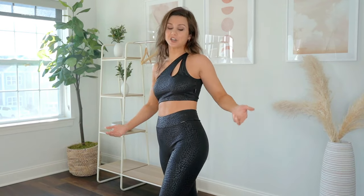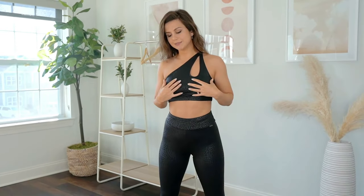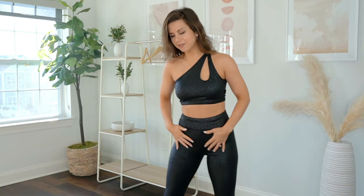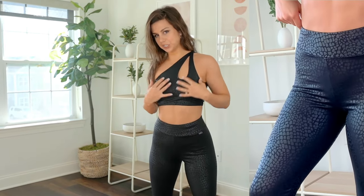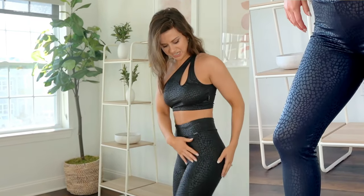This print is either a snakeskin or an alligator. I don't know which one it is, you tell me. So this set, like the name, Luxe, feels luxurious. It's very, very soft. It has that real metallic-y feel to it. The actual animal print is shiny and the background is more matte, so it's got a little bit of that textured look to it. So let's start with the bra.